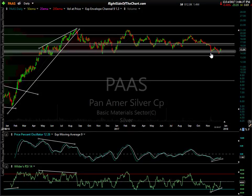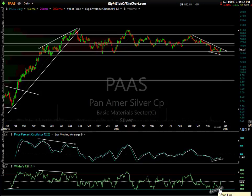So that's why you have several of these silver companies. Pan American Silver Corp is a component of GDX. And there's a nice little wedge type pattern. We could draw that trend line there. We could maybe tighten it up to something like this. But either way, I have that divergent low that I like to see.